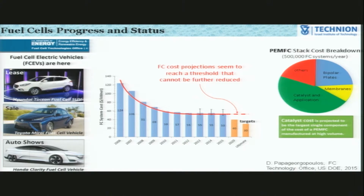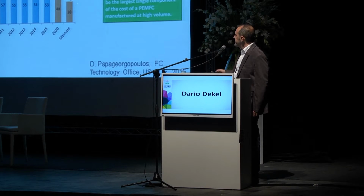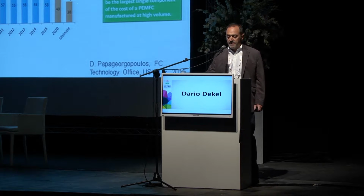As was pointed out by Professor Emmanuel Pellet, the catalyst is a significant cost together with the membrane. So if we cannot reduce the platinum, we find it very difficult to keep reducing the costs.